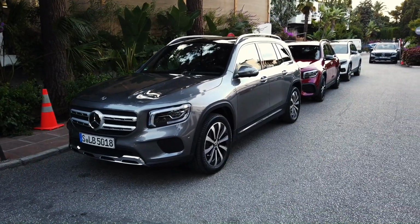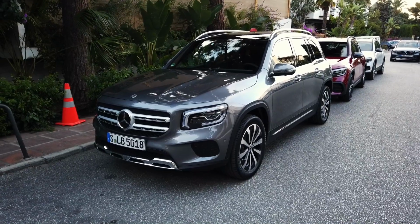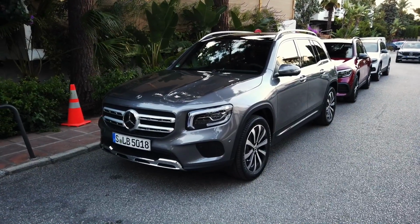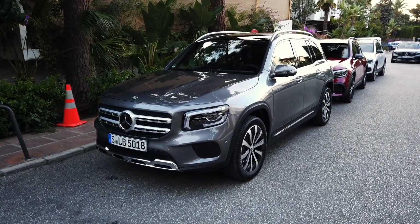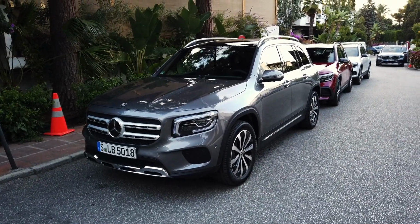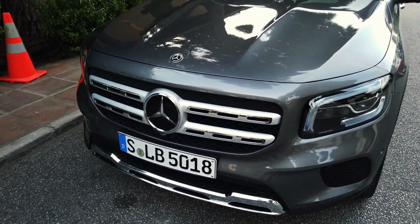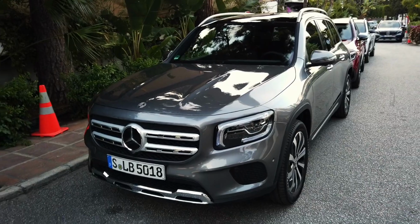So you might wonder why they didn't build a B-Class with 7 seats first, and the plain reason is that number one, SUVs are selling like heck nowadays. Number two, if you've got the flexibility of 7 seats in an SUV and a Mercedes-Benz badge on the front, it's really going to sell like hotcakes. So there you go, especially for Singapore.